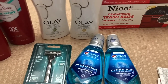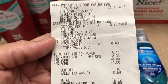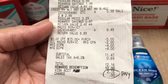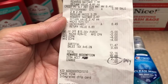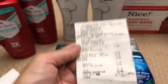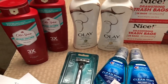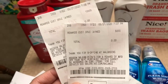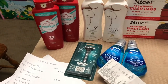So this is my receipt. The 5 of 15 came out and the 3 digital coupons, my subtotal is $11.47 and then total is $12.16 and redeeming $10. So my final cost is $2.16. So the points in these two transactions did not come out. That's why the manager just did it manually. So I got 10,000 points and 5,000 points. So total points are 15,000 points for this transaction, first and second.